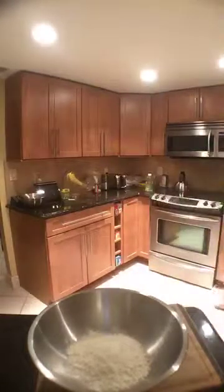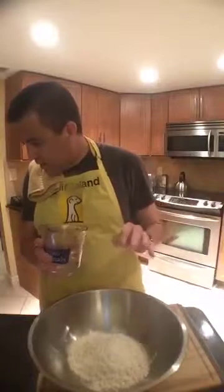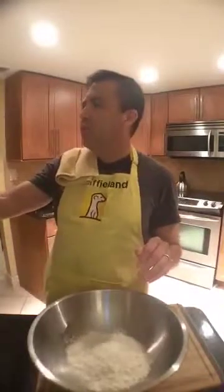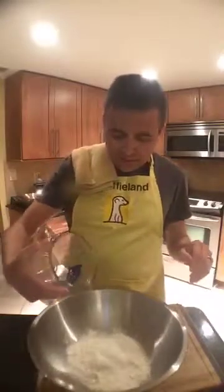I'm gonna add a little bit of water to this. It's supposed to be up to, more or less, how much? A quarter cup. So just enough to moisten it.